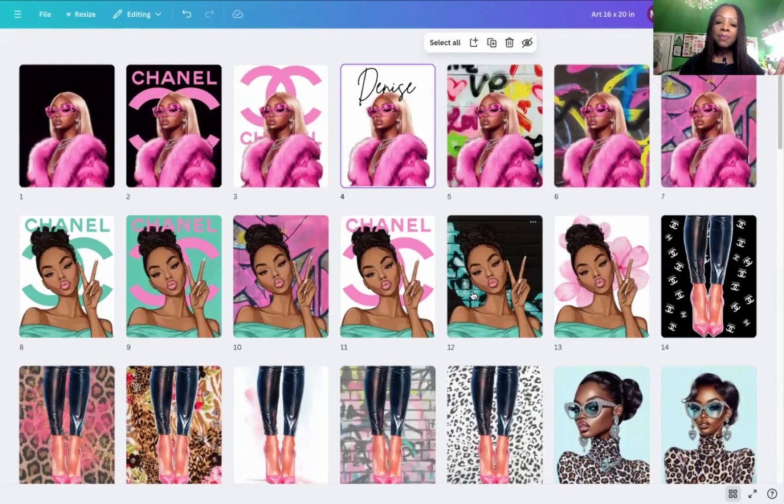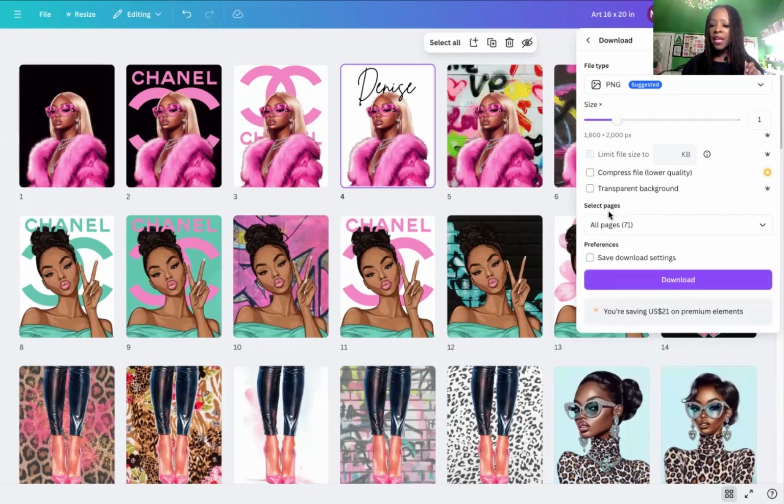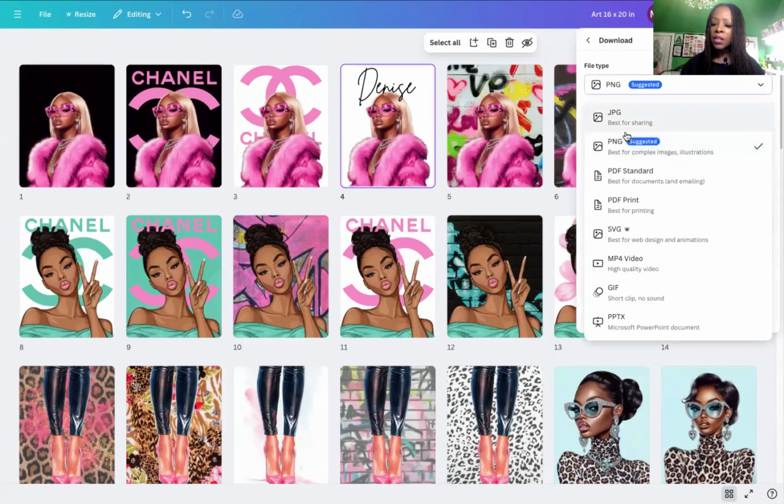So let me show you the step that you would do once you decide which picture you want to print out. You just go up here to share and you're going to download, and we're going to download it as a PNG, or you could do JPEG. It doesn't matter. It's up to you. I usually do PNG.